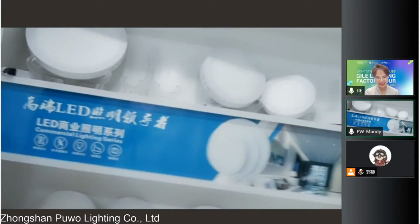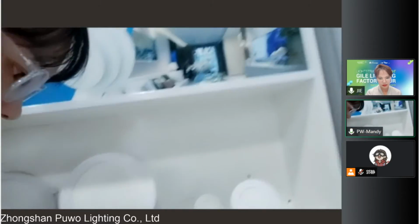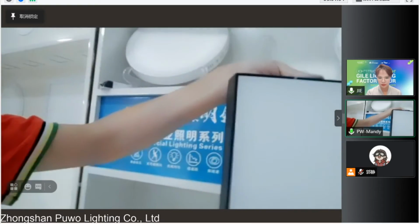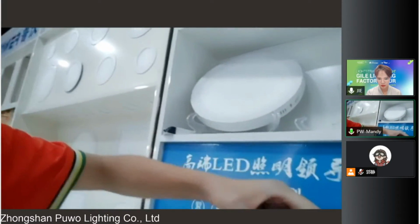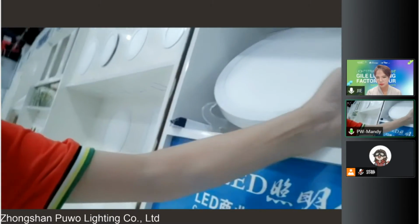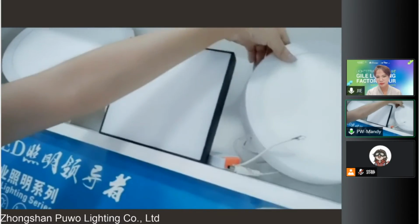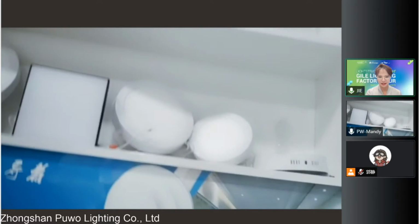We can see this type is a frameless panel light. Mainly the difference from the one I showed you just now is the same surface. So yes, it's a new item. The frame is quite frameless.